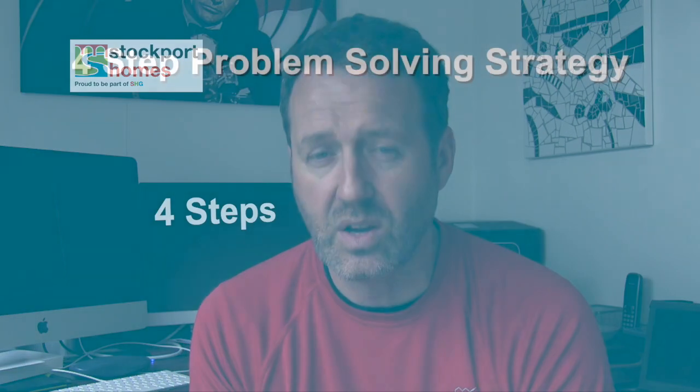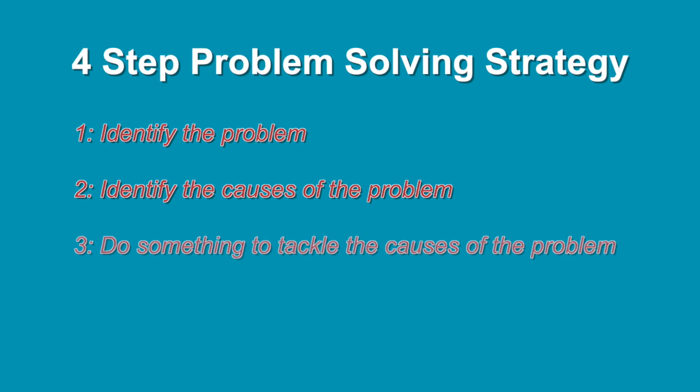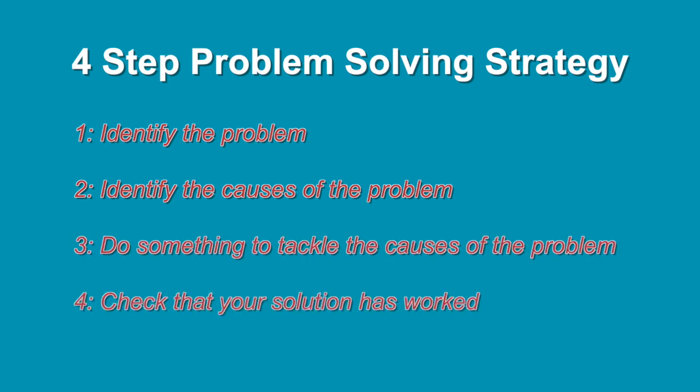The one I particularly like though, and the one I promote, is a 4-step problem solving strategy which goes like this. Number 1, identify the problem. Number 2, identify the causes of the problem. So we're going for that problem definition again. Step 3 is do something to tackle the causes of the problem. So we're going for those root causes again.